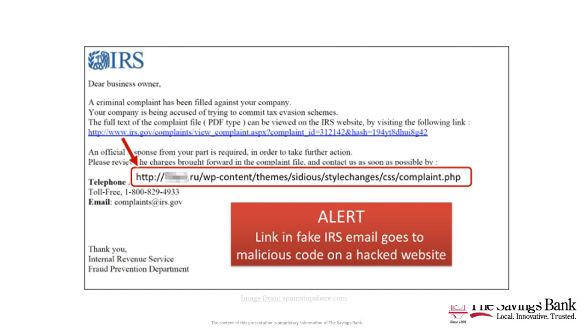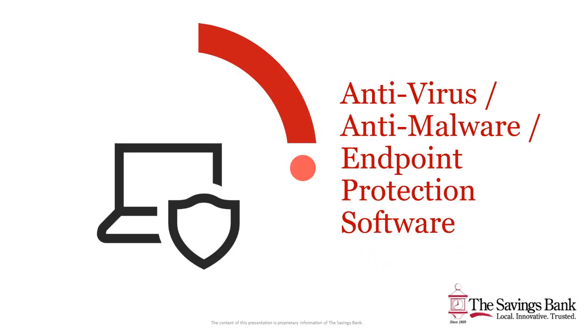Well, hopefully, the target has good endpoint protection software, also referred to as antivirus or anti-malware software, which is what I want to speak about next. The job of any good endpoint protection software is to protect against known malicious software in the event it gets onto your device. Some even protect based on an individual's behavioral habits.